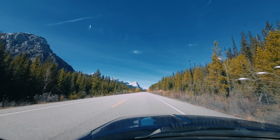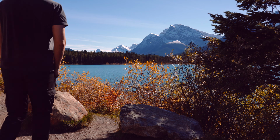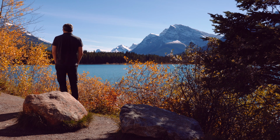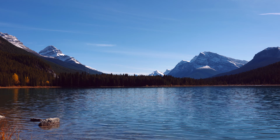Canada has 879,800 lakes which are larger than 10 hectares, which is more than 4 times as many as the next closest country. So our next stop, you guessed it, is another lake.